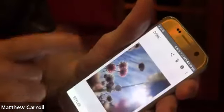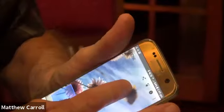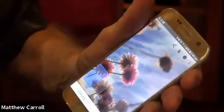And you'll notice now that they're much brighter than the rest of the picture. So that means that they're going to stand out more in the image. I love it.